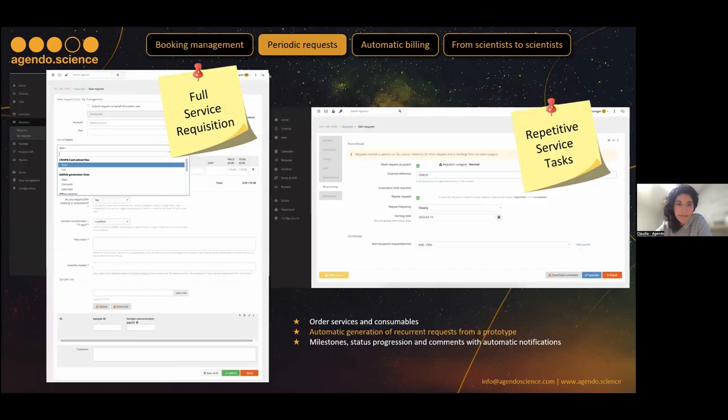Now, to request services periodically, you can just configure a template request to be automatically replicated whenever new ones are needed, instead of creating each one from scratch.